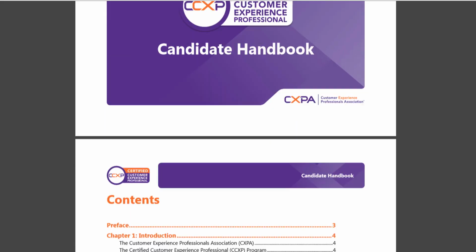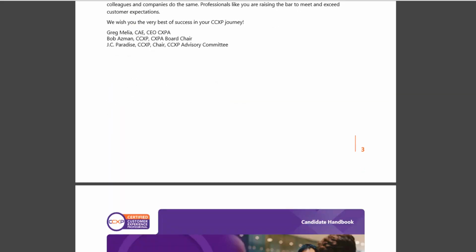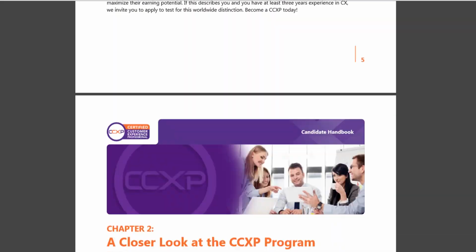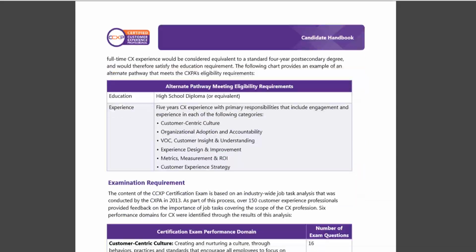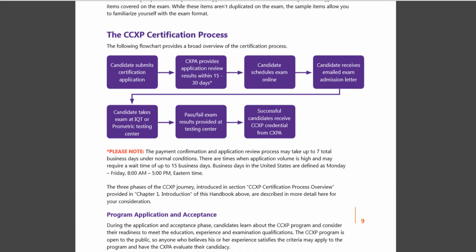So having a quick look here, you can see from the table of contents that this is a real deep dive on some of the things that you should need to know. One little area I want to show you in depth here, let's go find it, is this little diagram here. I thought this was quite nice. So again, it sets the expectations of what the actual certification process looks like as well. So I thought that would be helpful.